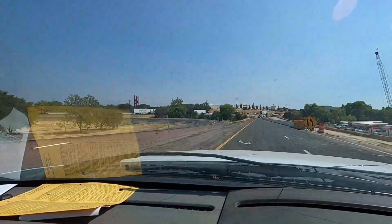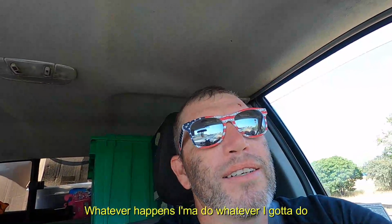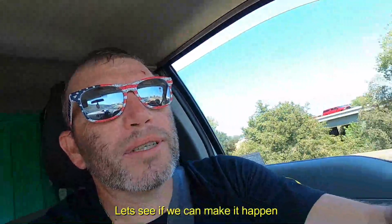All right, so we're gonna do some daring stuff here. This is where I lost the binder the other day. I didn't even think about filming it. Right up here is where the painting may be. We're gonna see if it's still in the middle of the road, because it's been 2 days now, but I gotta try. I'm stopping traffic. I don't care whatever happens. I'm doing whatever I gotta do. Let's see if we can make it happen.